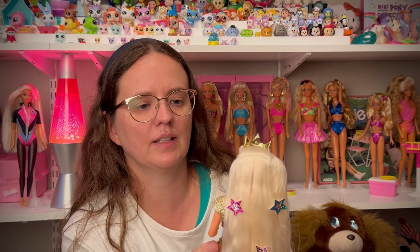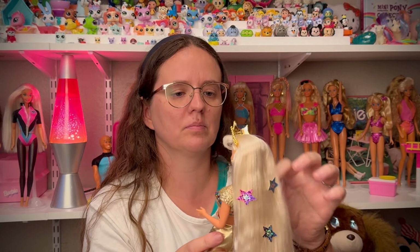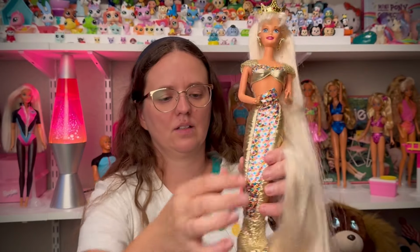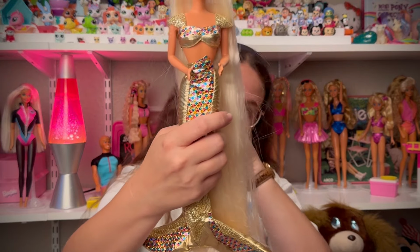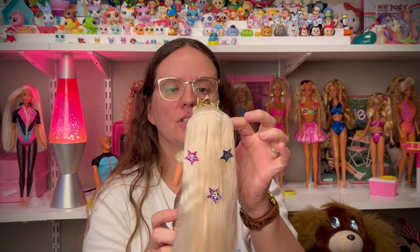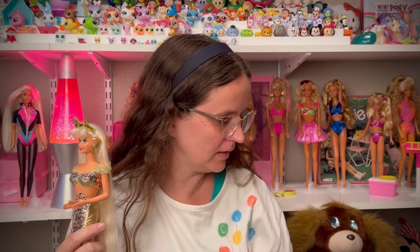So I think I'll clean her up and then take pictures of her cleaned up and hopefully better organized than this. It's really hard to get that fin on there. Hopefully it was easier back in the 90s. So, hair's making me itch. She's so pretty. I think I showed you everything that she came with.